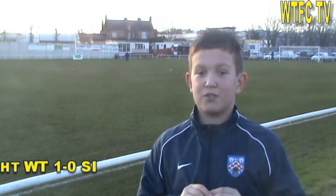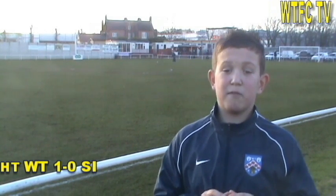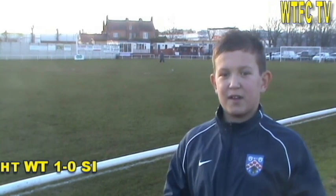They haven't really looked fretful up front. The two strikers have been trying hard, but now one of their strikers is on a booking for a silly incident. He's just been pushing, well, everyone in the back, really. So can Wellingborough hold on to this? Or will St Ives grab any points? We'll find out in the second half.